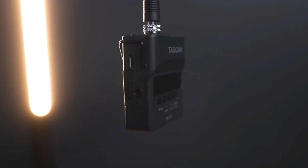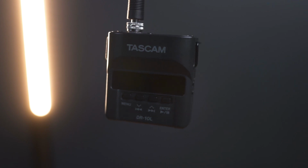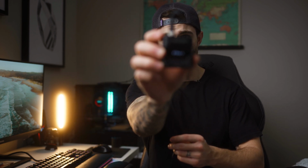What I love about this mic is that A, it's a lavalier, but B, it is its own recorder. So let me show you. I've got the lav hooked up to my collar right here, and then the cable is fed through my shirt and comes to the pack right here. What's really cool about this is that you don't have to worry about any sort of transmission signal being sent. There is no transmitter or receiver. Everything is recorded into the pack itself.